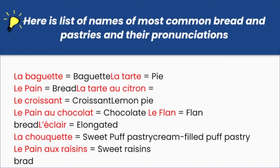Now, French don't have croissant every morning. It's usually a Sunday treat. Le croissant, le pain au chocolat. Alors, chocolate bread. Notice that we say chocolat, not chocolate. Le pain au chocolat, le flan with the en sound. We're going to learn all about these sounds. L'éclair is an elongated cream-filled puff pastry, l'éclair. La chouquette, it's a sweet puff pastry and it's filled with nothing. And then le pain au raisin, sweet raisin bread.